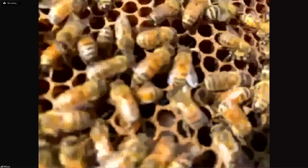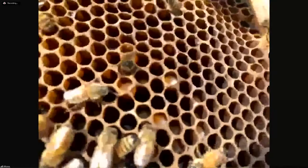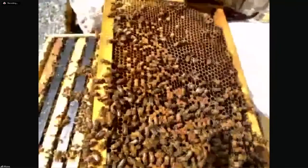Can you brush the bees away? Yeah. Gonna pull out our bee brush so that we can get a closer look at that. But when you brush your bees, we need to do it gently. Can you see the larvae? These little cells here. The white stuff inside the cell? Yes.